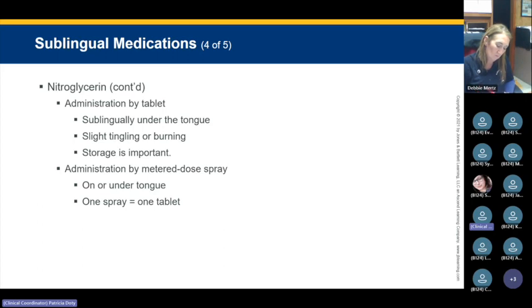Okay, storage is very important. They have to be put into a dark container. It has to be a glass container with a screw cap, and it has to stay tight, and it has to also be stored away from sunlight.